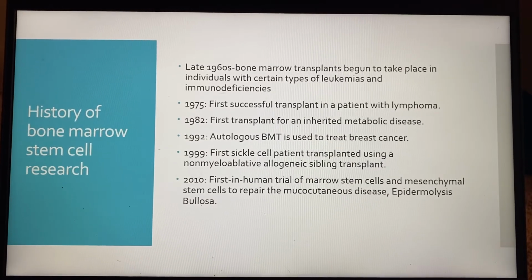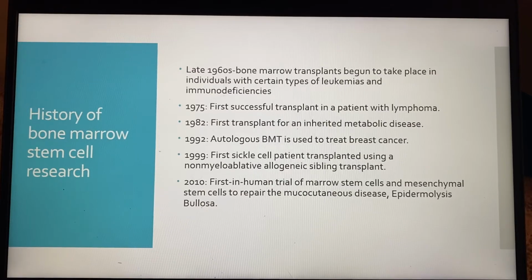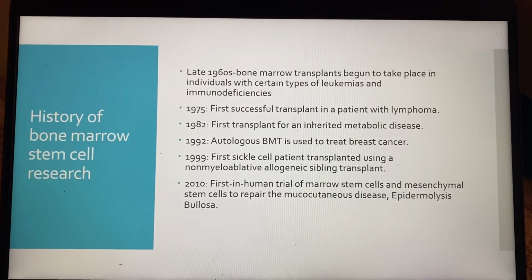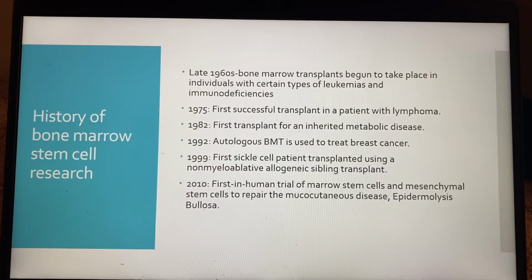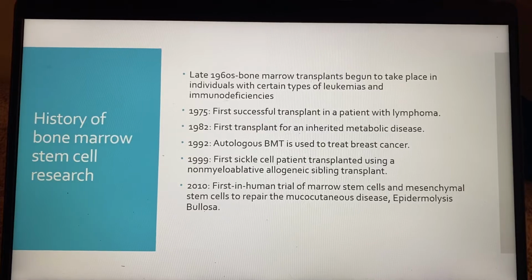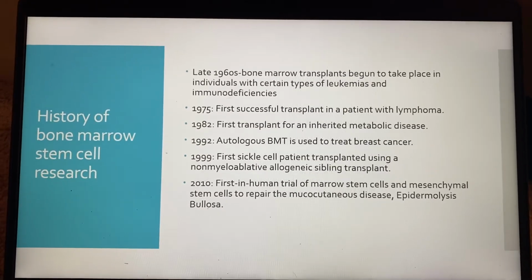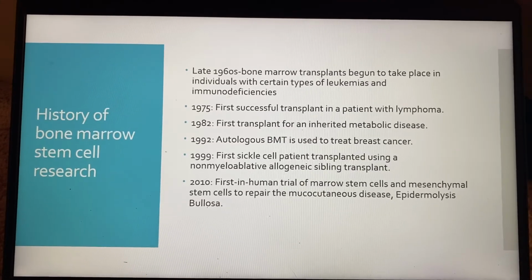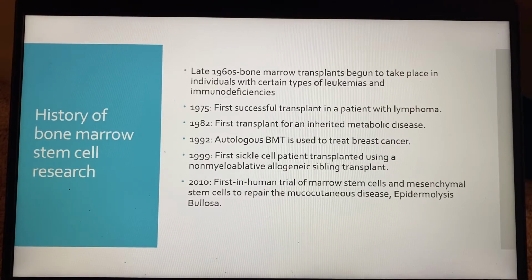In 1992, an autologous BMT was used to treat breast cancer. In 1999, the first sickle cell patient transplanted using a non-myeloablative allogeneic sibling transplant. In 2010, there was the first human trial of marrow stem cells and stem cells that repaired mucocutaneous disease.